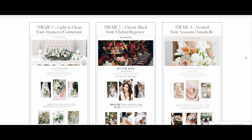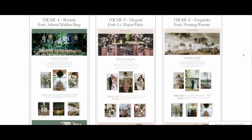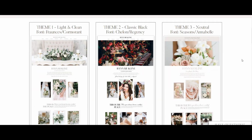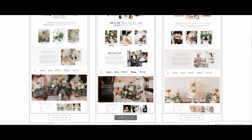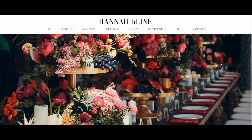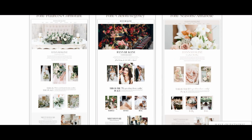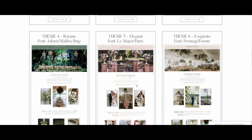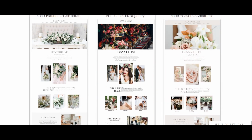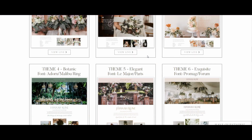You can see here on our floral design themes, we've got six themes, and these do vary based on whether it's an event planner, a floral designer, a bridal stylist, whatever your industry. You can go into each one of these and view them live to see the colors and the fonts. And all of these colors and fonts are interchangeable. What I mean by that is, let's say you really love the color of this elegant theme, but you love the font of this classic black theme. You can interchange all of those.